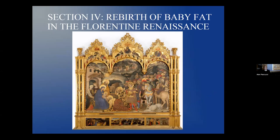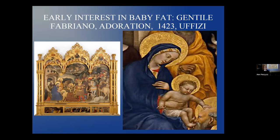Now, let's get to section 4. The rebirth of baby fat in the Florentine Renaissance. And let's take this on head on. If you look at the painting of Gentile da Fabriano, we all know this, 1423, now in the Uffizi, it's praised for not only the frame, but the narrative, the lack of gold leaf, the horror vacui of all the details. But the one thing that's extremely interesting is that the Christ child is semi-nude, which is extremely interesting from this time period. Now, there did exist other images, but this is interesting because this is for a major family, for a major church in Florence. So he's actually doing something almost radical.